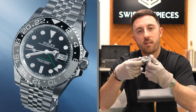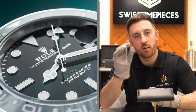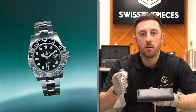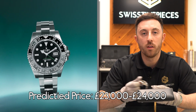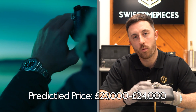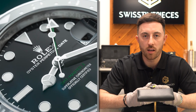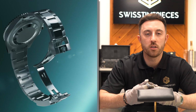What will it do in the market? When the Sprite came out, it was seen as a bit of a novelty because it was a left-handed watch and it had green, and obviously everybody loves green at the moment. That came to the market at about £27,000. So I would expect this new GMT-Master II to hit the market for maybe 23, 24,000. It will be quite high when they first come out, but if you wait a little while till they roll out in the market a bit more, you can probably pick them up at 18, 19k, and they will tend to come down a bit. But yeah, super nice model. Let us know your thoughts below on that GMT-Master II.